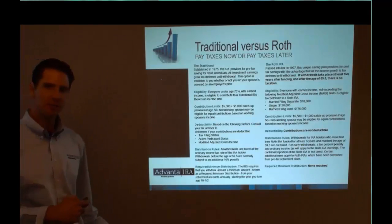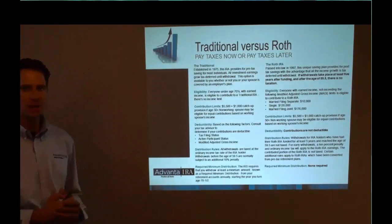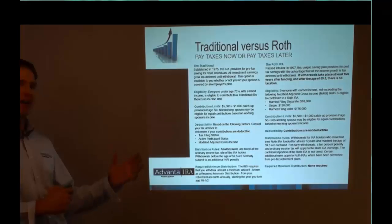The most important difference between a traditional and a Roth is that with a traditional IRA, you take a front-end tax benefit. And what I mean by that is, when you make your contribution to a traditional IRA, you get a tax deduction in the year you make that contribution. So you're getting a front-end tax benefit.